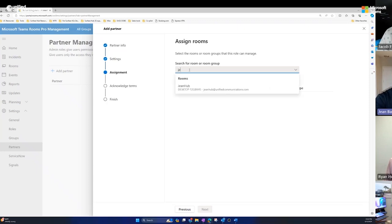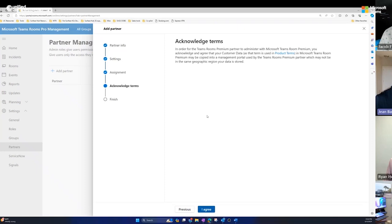So if I actually go ahead and start searching for my Surface Hub that I have right behind, I can actually click on that device, and then I can keep adding more devices to be assigned with this partner. So if I actually go next, then you will have to acknowledge the terms. And right after that, you can just agree. And that's it. That's simple. That's how easy it is for you to add a partner to be able to manage your devices in your organization. Now, I'm going to skip on that.